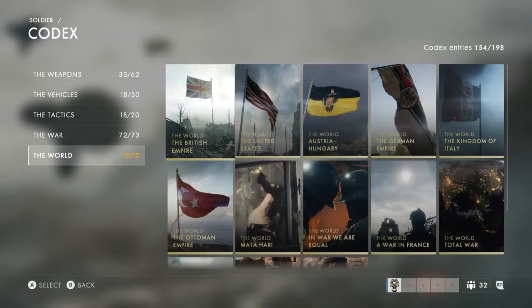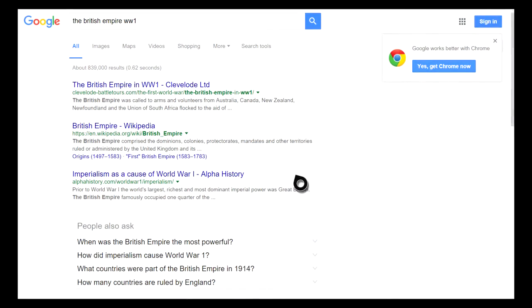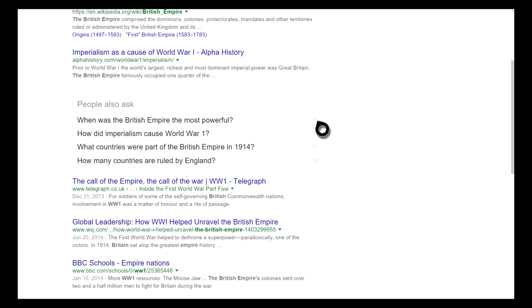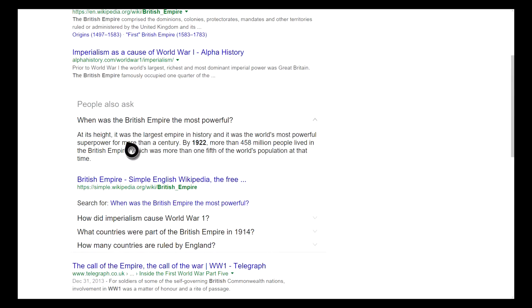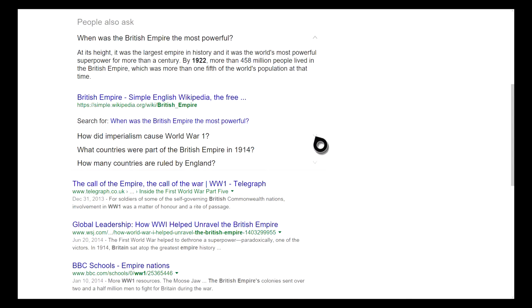And that was the British Empire Codex background. Now I'm going to go to Microsoft Edge, to Wikipedia, and show you guys some World War I background. So, people ask, when is the British Empire the most powerful? At its height, it was the largest empire in history, and it was the world's most powerful superpower for more than a century. By 1922, more than 458 million people lived in the British Empire. But that's past World War One, so we don't need to learn about that.